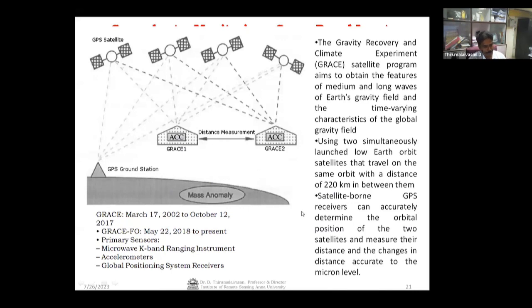And by continuously measuring the distance between these 2 satellites, scientists were able to decipher whether it can be related to the gravity anomaly. And the gravity anomaly, once again, is related to change in mass distribution. And that mass distribution can again be correlated to changes in groundwater. So that is how groundwater anomalies have been mapped.